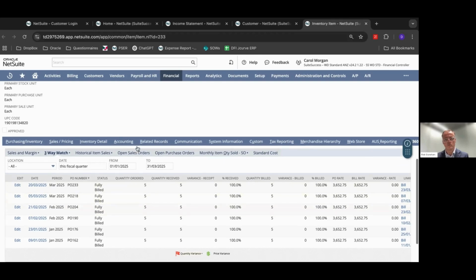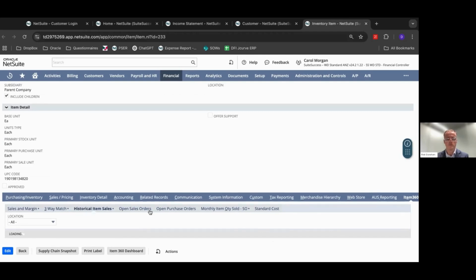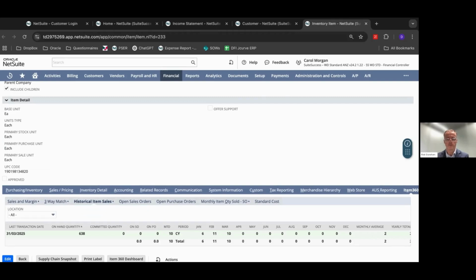Lastly, I want to touch on the open sales orders. Do I have any open sales orders for this particular item? What's my historical sales for this particular item? So I can easily see, all right, I've sold 6 in January, 11 in February, 10 in March. How long does it take me to get this information out of my multiple systems at the moment?